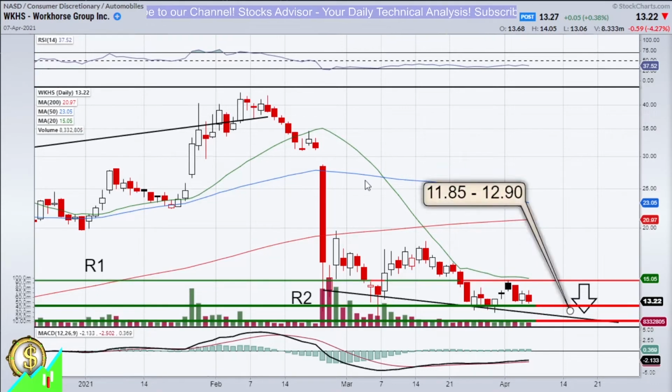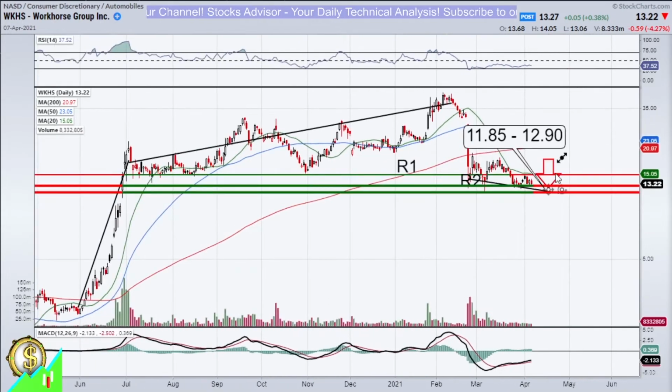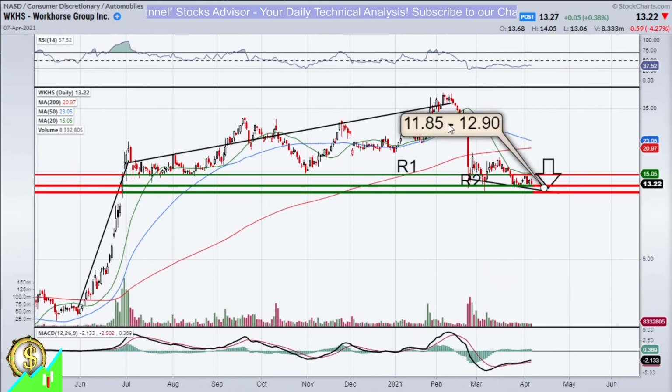Let's remove the circle. And if you look at this callout, this will be a very strong area to buy, because it also follows this channel with these two lines that were formed by July as well. And you can see that although it's not that strong a support, it is there.